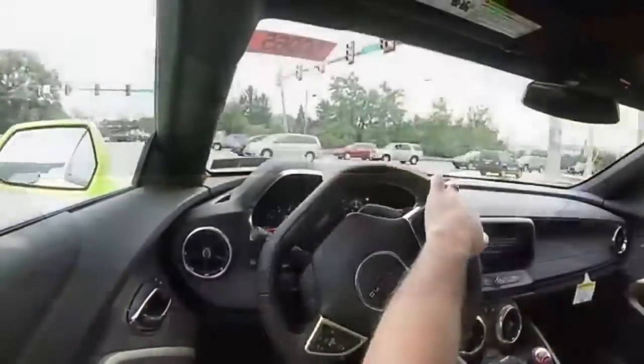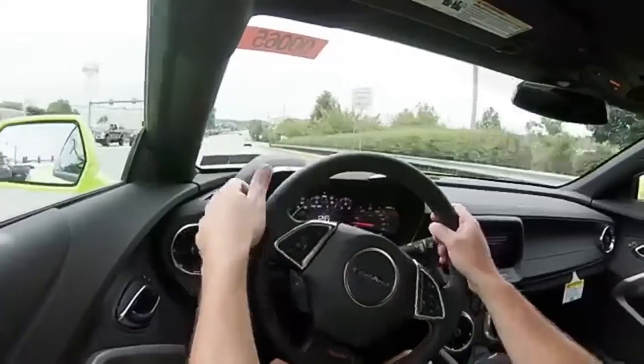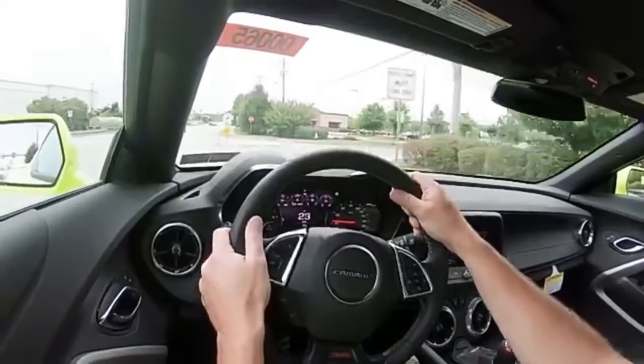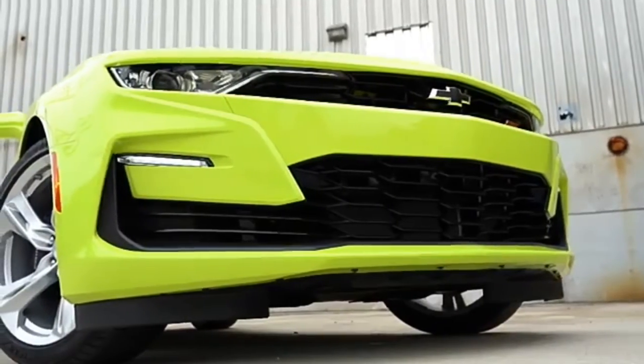But to go along with that, if you wanted to have a little extra forward visibility with the 2SS trim level, at least there is a head-up display there as well. So that pretty much covers the performance aspects of the Camaro SS. Let's now take a look at the exterior. I'll go over what's new when it comes to the exterior of this 2020 Chevy Camaro SS.